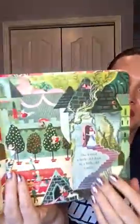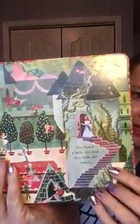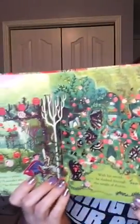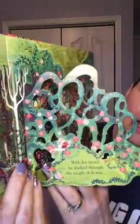We have quite a few in the Peek Inside a Fairy Tale series. We have Beauty and the Beast, Cinderella, Little Red Riding Hood, and then Sleeping Beauty is one of our newest ones, and I think it's my favorite one. And I'll show you why. We all kind of know the story, but the prince has to cut through the thorns. So he cuts through the rose bushes first. I guess that's thorns, yeah.